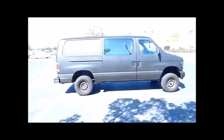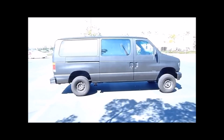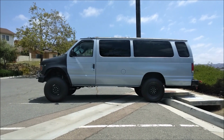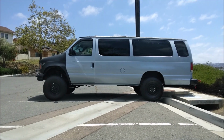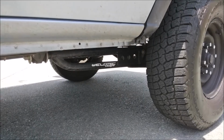$2,800 altogether for the install and the lift. I have no problems with that. Support US workers. Support the economy. What inspired you to lift your van or want a lift kit for your van?